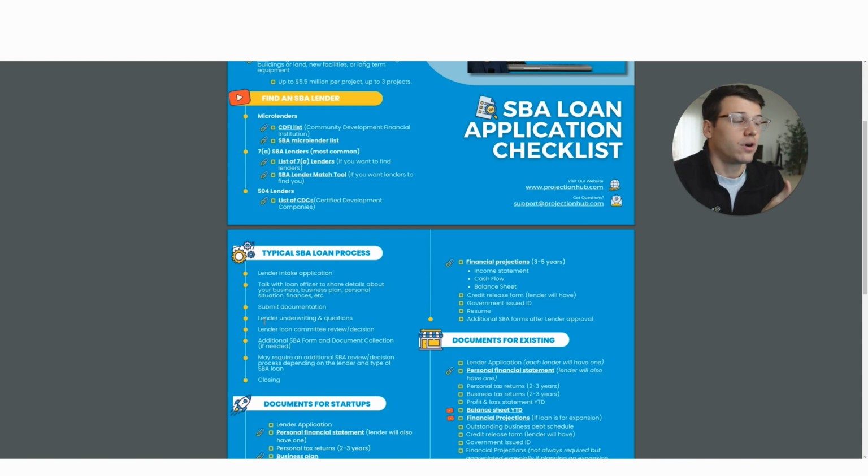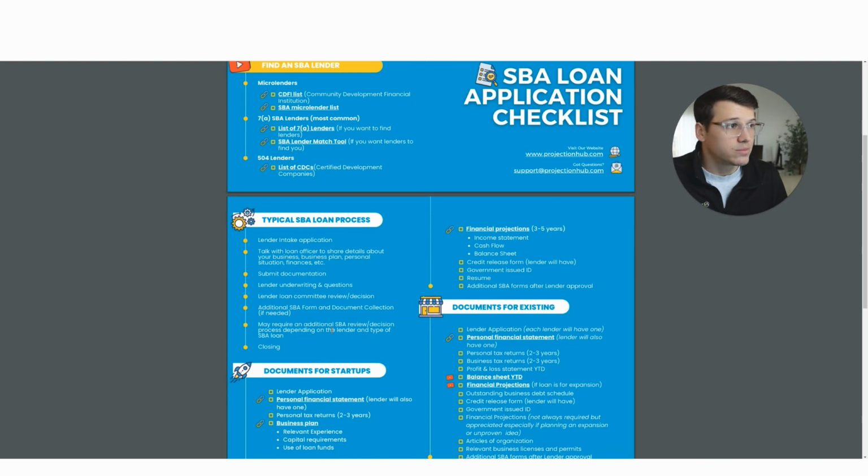They're looking for, I guess, red flags, to use that again. They're looking out for the things that could cause this loan maybe not to be repaid. So they're doing a risk assessment on your loan. So there's probably going to be additional documents they might request, or questions or clarifying points. So that could be several points of back and forth. Then typically the lender is going to have some sort of internal committee review where they're going to make a decision on your loan, right?